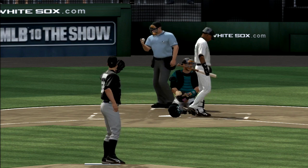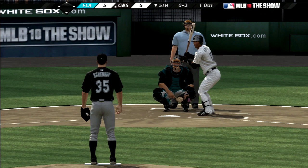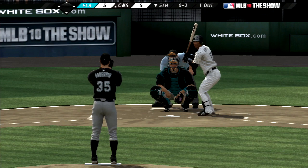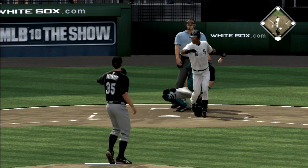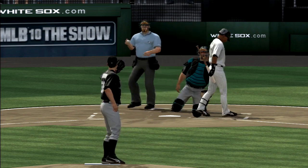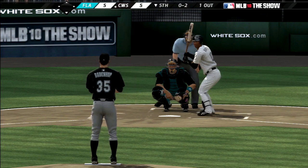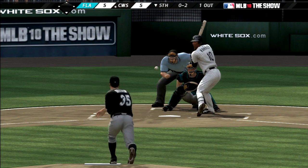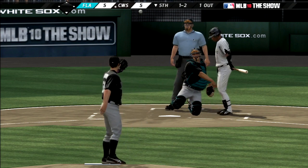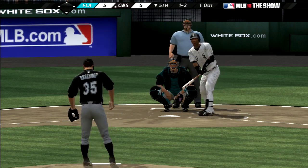Fouled back. And that's swung on and fouled straight back. Ready with another, 0-2. Inside, as that perhaps will back him off a bit, 1-2. Yeah, trying to change the sight line there. That's a smart way to work.